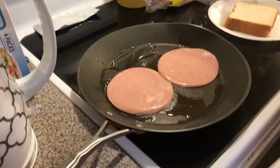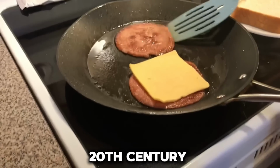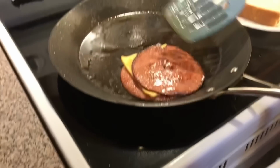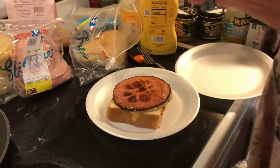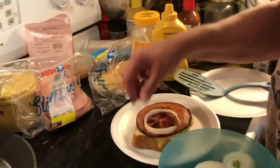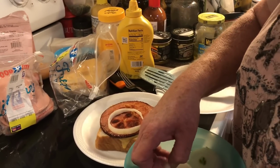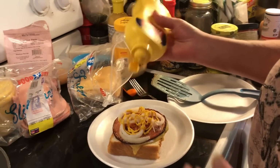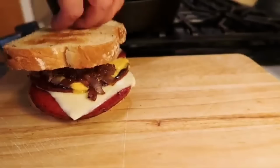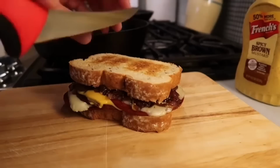Its origins date back to the early 20th century when bologna was a popular and economical meat choice. Quickly becoming a favored lunch option in the Midwest and the South, it found a home in diners and local eateries. The sandwich won many hearts with its uncomplicated yet satisfying blend of crispy, savory bologna and creamy melted cheese, all encapsulated in warm, toasty bread. It remains a simple yet fulfilling dish cherished for its comforting flavors.